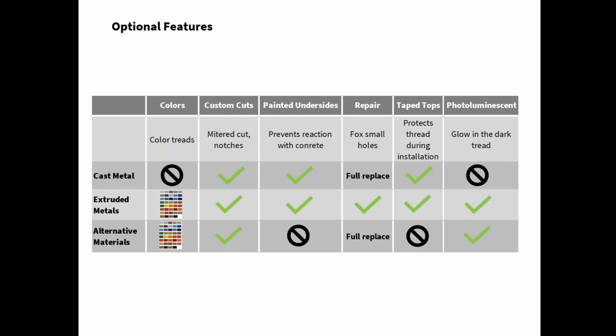Again, with painted undersides, why would we consider painting undersides on a stair nosing? Well, empirical evidence says that if you have aluminum and concrete come into contact with each other, there can be a reaction. So some people choose to have that underside coated, typically with a clear lacquer on the extruded metals or a bituminous paint with the cast metals. Bituminous paint won't adhere to the extruded aluminum, so that's why you have to go to that clear lacquer. All you're really wanting to do is create that barrier to prevent that reaction from occurring. Not going to be an issue with alternative metals because it's going to be a post-stair application.